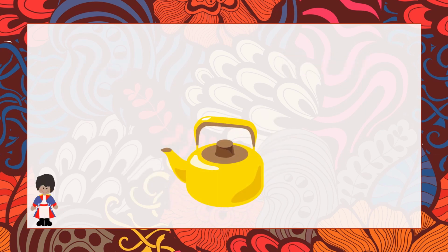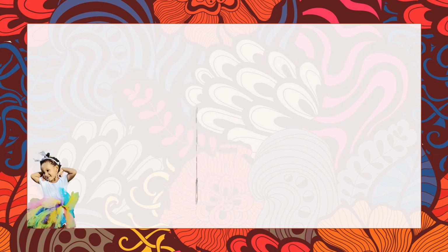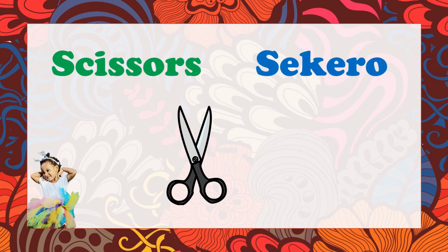That's a kettle. It's used for boiling water, right? A kettle in Setswana is Kiddies. Kiddies in Setswana means kettle. Well done. That's a scissors, right? Scissors is sekero in Setswana. Sekero. Snip, snip.